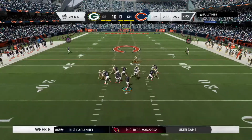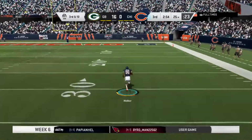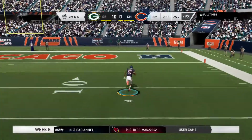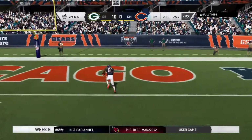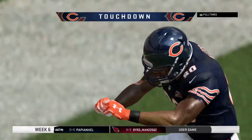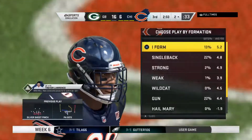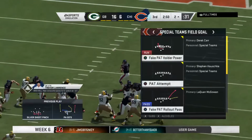Now Carr going deep for Walker. And that is going to be pulled in one-handed. Wow. Touchdown, Chicago. A big play there with his first career NFL touchdown as they are able to cut into that lead.